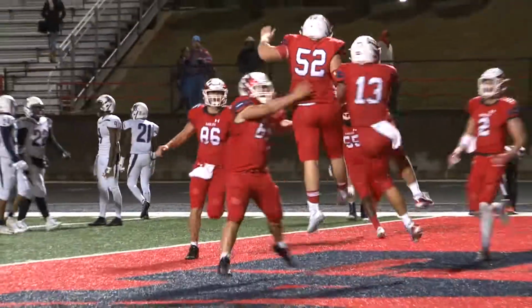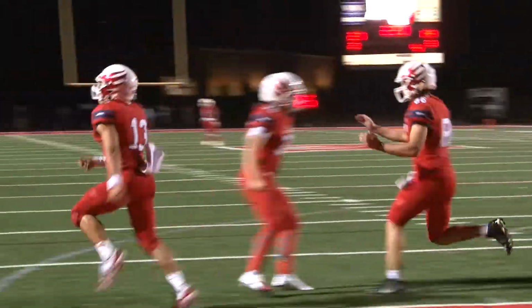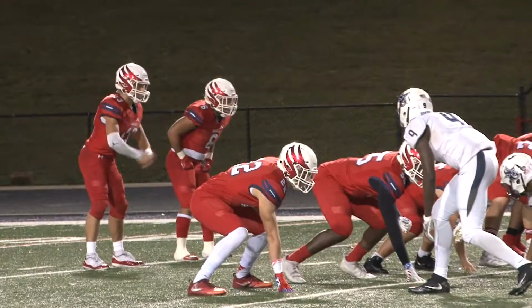Quarterback keeper number 13, Jordan Yates, takes this team on his shoulders and into the end zone for a Milton Eagle touchdown.